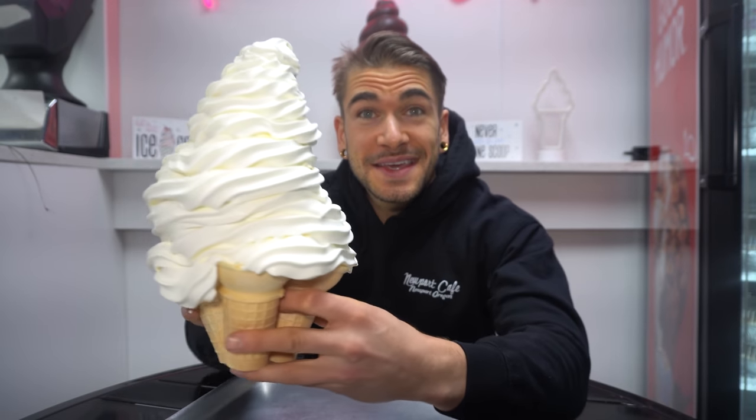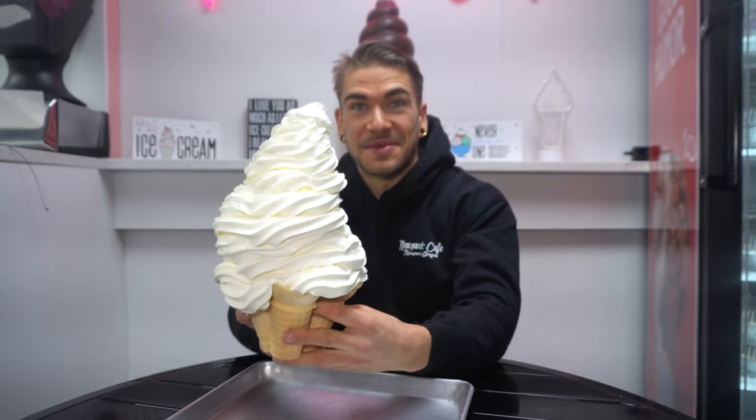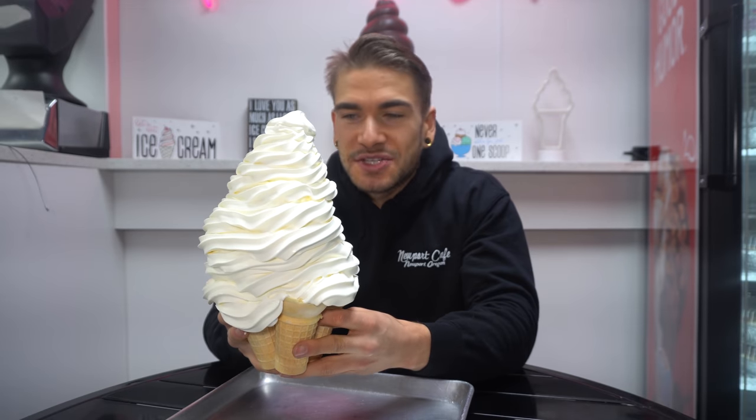All right, everyone, so here I am with the King Kong cone, and this is giant to say the least. Oh, we gotta get started here, because this is insane. I've never seen such a big ice cream cone. So this is the equivalent, they said, of probably about 30 to 40 of their small cones. So this is custard, not ice cream, made with egg yolks and heavy cream, richer, thicker.